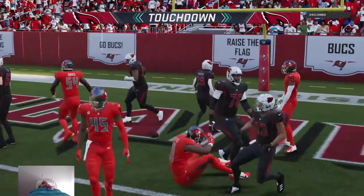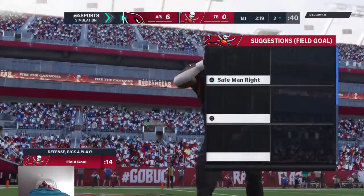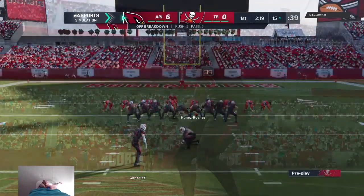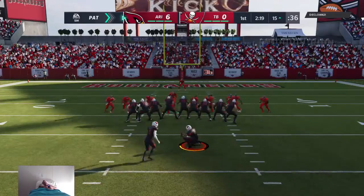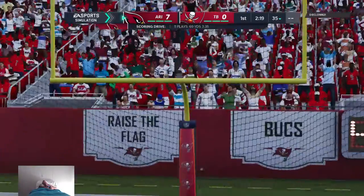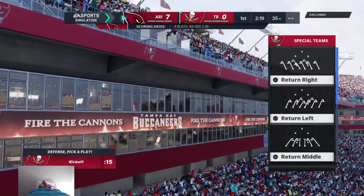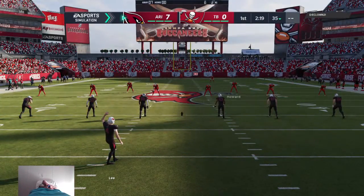zone. Touchdown, Arizona. Chase Edmonds taking it in. And the Cardinals take it all the way down the field and score on the opening drive. And the Cardinals will go up 7-0. Makes the score Cardinals 7, Buccaneers nothing.